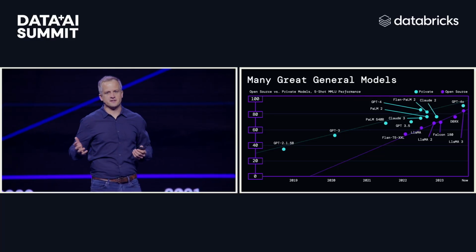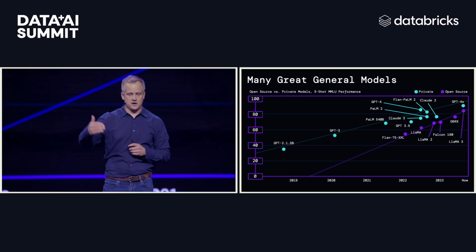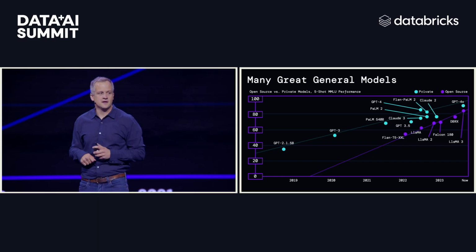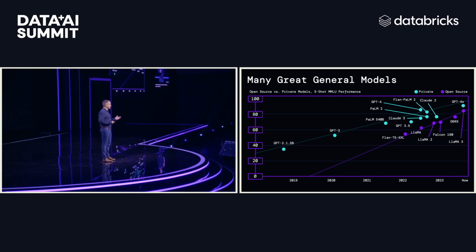It's been a super exciting 12 months because as of 12 months ago, we had one really great frontier model that was a super high quality AI model. And today we have 5 or 6 amazing frontier models, several of which are open source. So to understand how we leverage these capabilities, it's important to know how frontier models actually work.